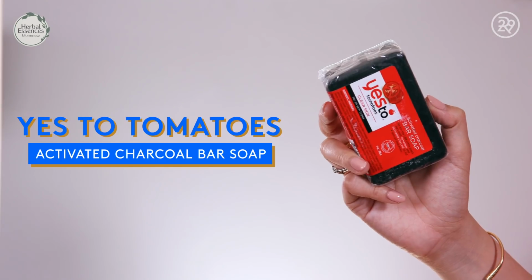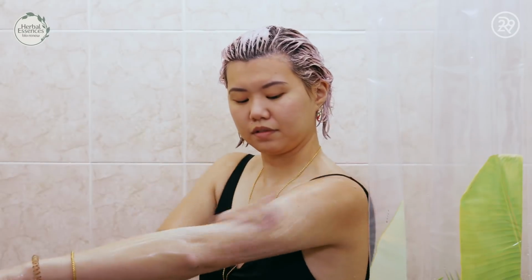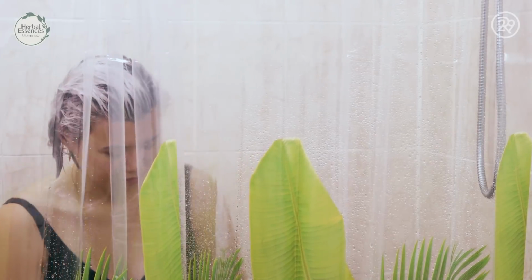Next up, soap. So I've been using the Yes to Tomatoes charcoal soap. I'm a bar soap gal. I like bar soap. I think they last longer. So I really enjoyed this one. For the time that this soap is on your body, I don't think it really has enough time for the charcoal to really work its absorbing power. But in terms of being a good soap, it's definitely a good soap.